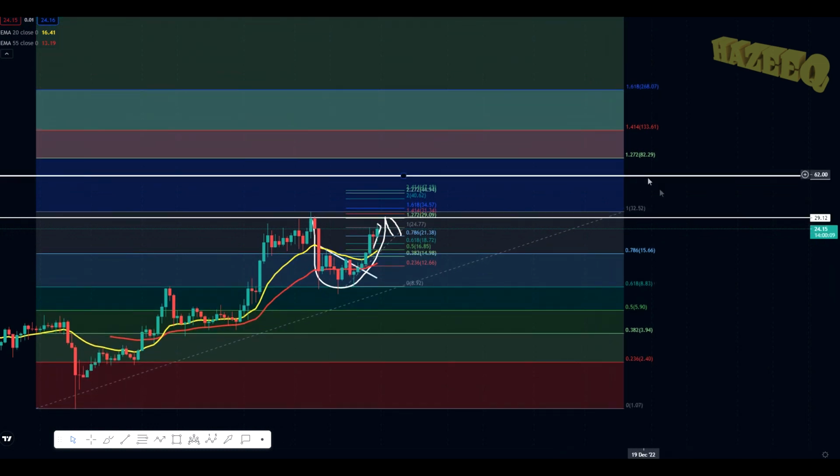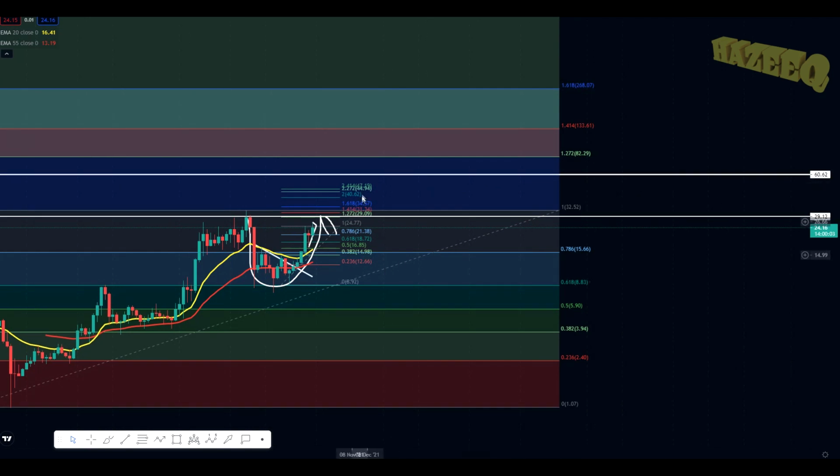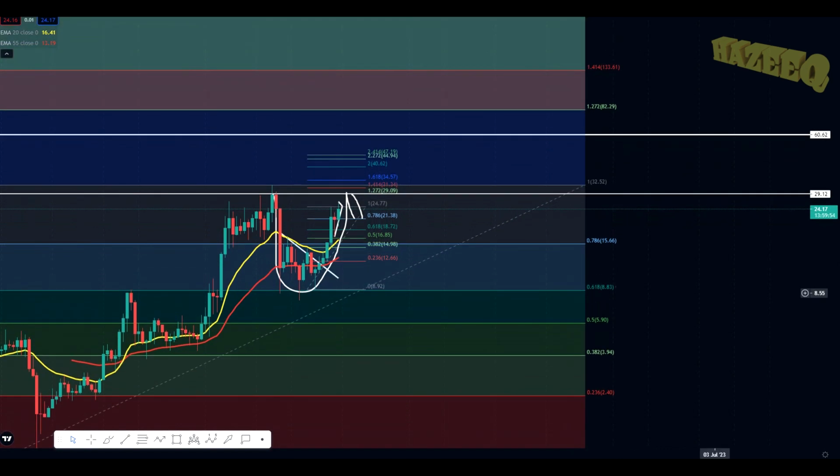And yeah, I do have the 60 fib level, and I do target it on all the cryptos, but this is a conservative price. Like I always say, this is where you might just start taking profits and spill the profits, for example, into other low cap gems or anything like that.